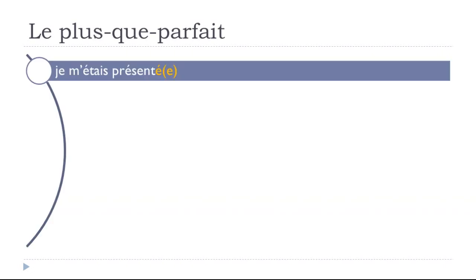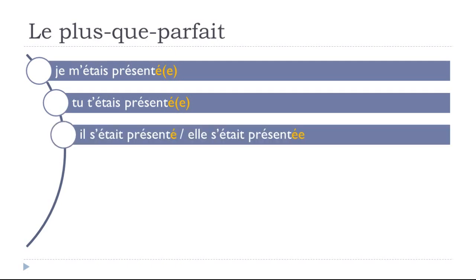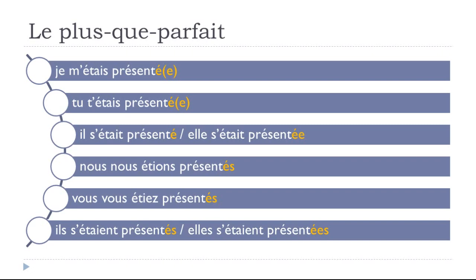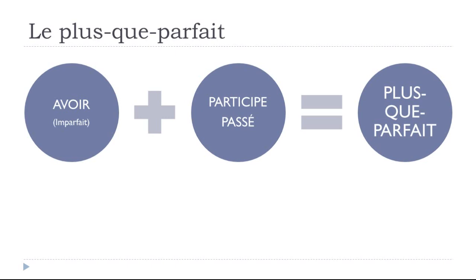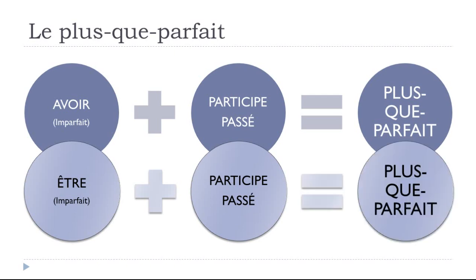If you want to construct this plus que parfait, I took this example with a verbe réfléchi, okay? Je m'étais présenté, tu t'étais présenté, il s'était présenté, elle s'était présentée, nous nous étions présentés, vous vous étiez présenté, il s'était présenté, elle s'était présentée. All right, so remember, all these reflexive verbs, so les verbes réfléchis, will require all the time être, okay? Remember, avoir at the imperfect form, and then participe passé, and you will get a beautiful plus que parfait, and in some cases, être at the imperfect form plus participe passé will give you another beautiful plus que parfait.